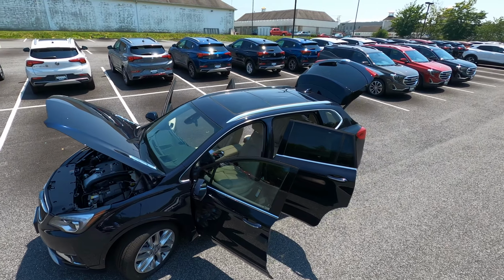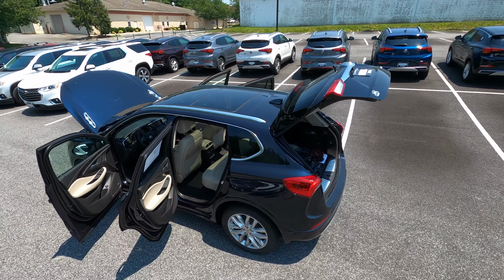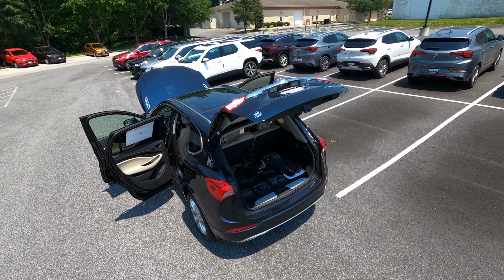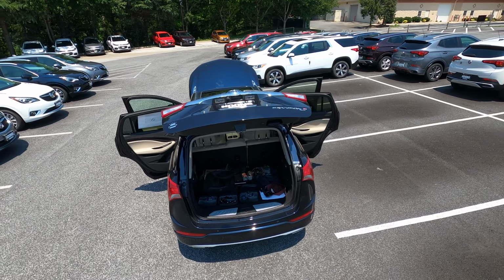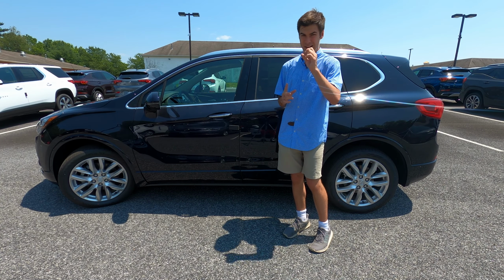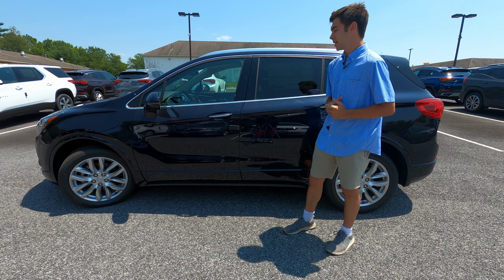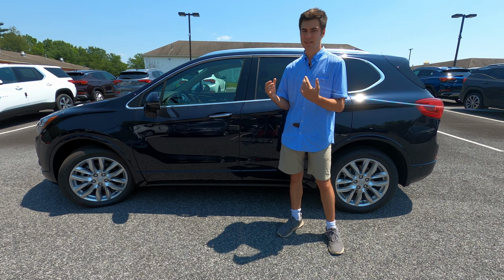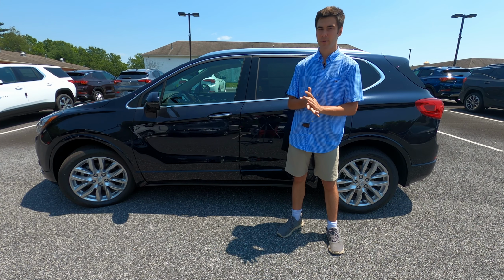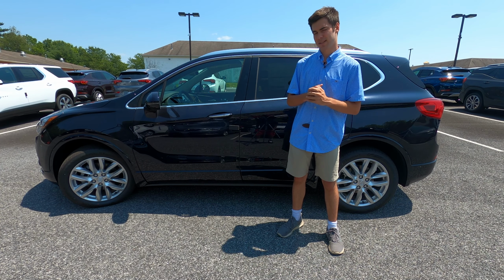But I do appreciate what this vehicle is. It is a small luxury crossover. It doesn't really fit in with all the crowd in a lot of ways. I do like some of the interesting design they put into it. Just wish they would tweak it a little bit to make it just that a little bit more attractive. But other than that, this is a vehicle you could definitely consider if you want something that not all your neighbors are going to have, and you want a comfortable SUV and you don't really care about technology.